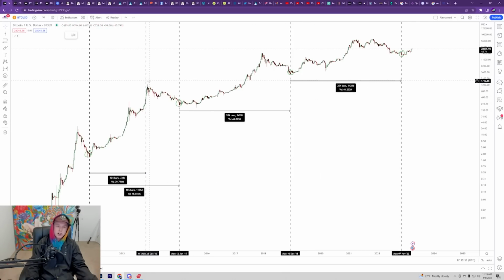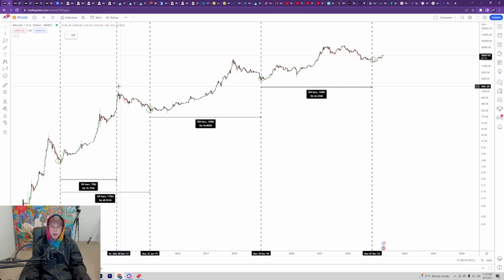This was a right translated cycle, and that's how we would know whether it's a right or left translated cycle. Whatever side of the midway point the cycle tops at, that is the way you would gauge whether it's a right or left translation. So we can see inside of our very first completed 4-year cycle here, this was a right translated cycle based off of our cycle top happening on the right side of the midway point. Now we get into this next cycle right here.